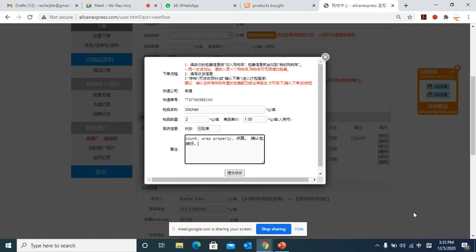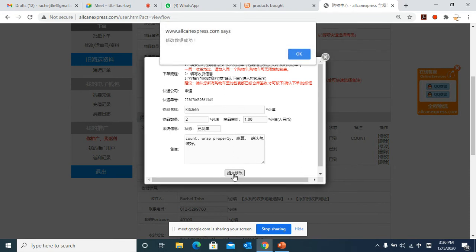I have prepared the commonly used terms in English and Chinese, which I will send to the WhatsApp group. So you can copy and paste. Sometimes I know you might need to speak to the customer service, you might need to speak to the Taobao people. So I have already written it down, so you can just copy and paste. So I just do like that and I click here to submit, means okay.